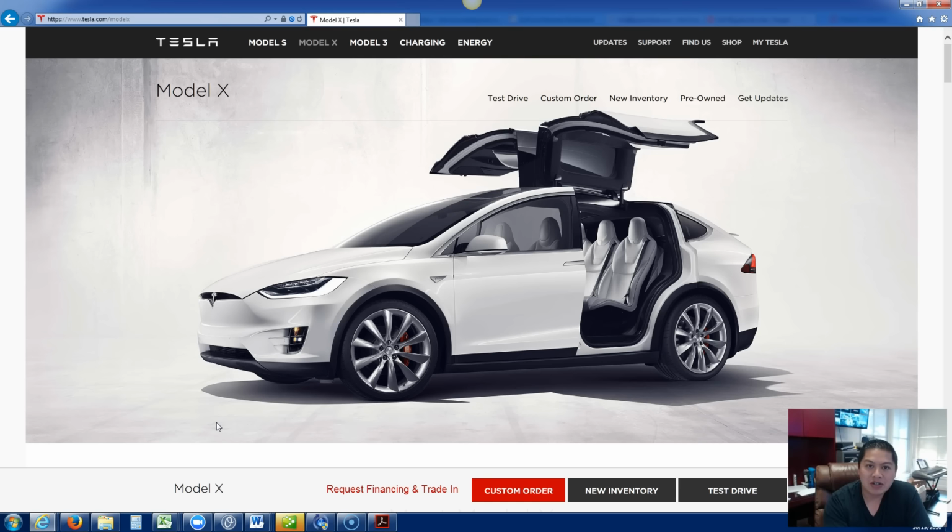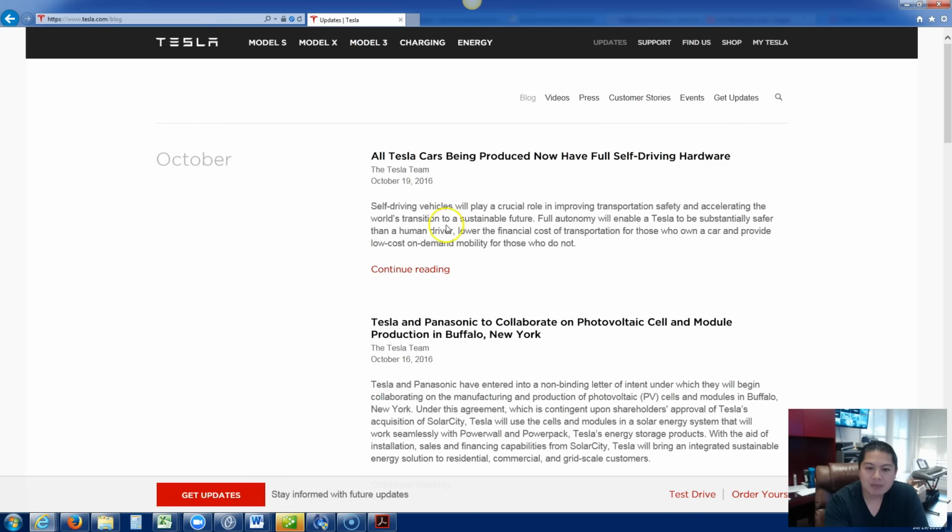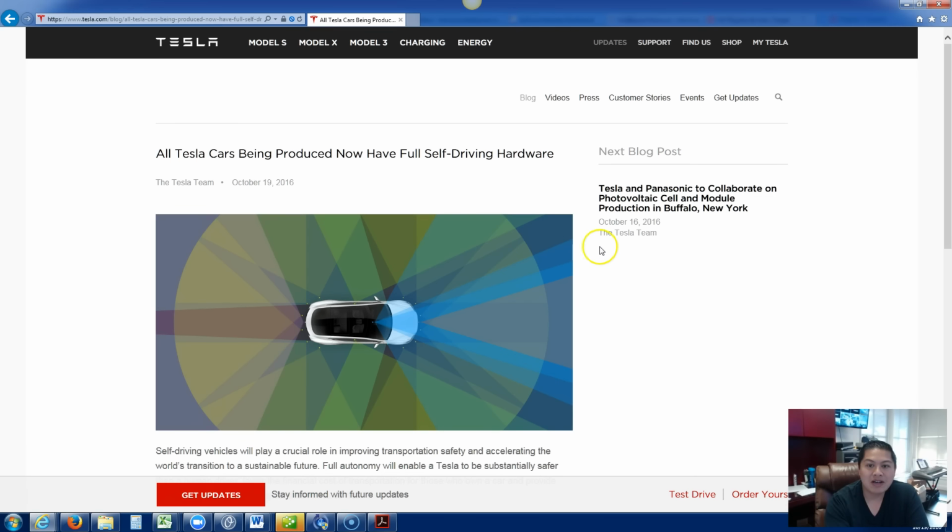But I did want to share this announcement that just got released about half an hour ago on the Tesla website. Today is October 19, 2016. And Elon Musk just put out a post on the Tesla website. You can see it here. Let me go ahead and get to it. But it's pretty crazy stuff. Self-driving cars are now going to be happening.